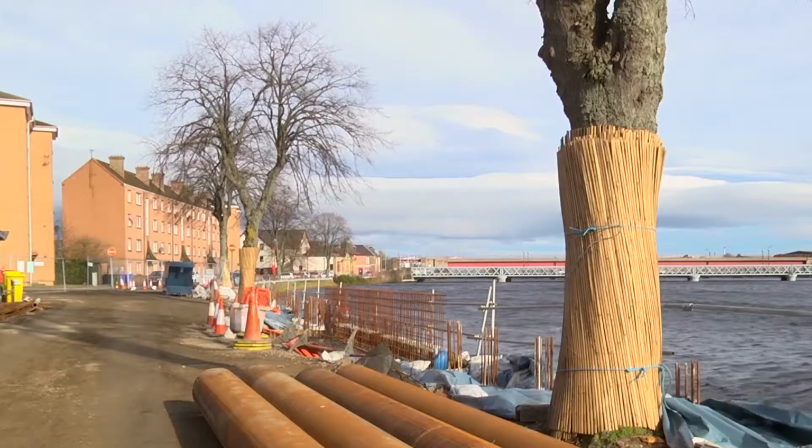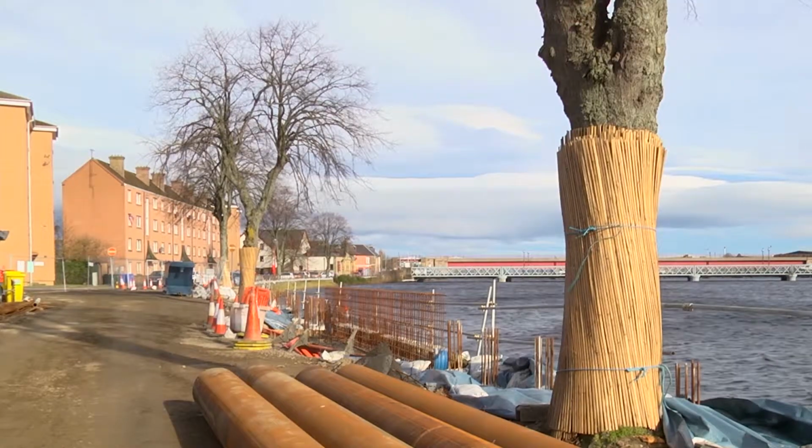Legislation around trees and building sites is getting tighter and tighter, and people are realising more and more how important it is to protect the trees that we have. So here on this site, we're doing as much as we can to make sure as little damage happens as possible.